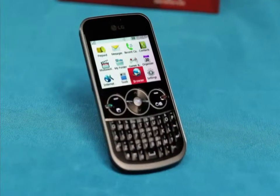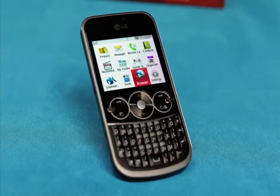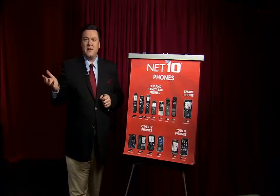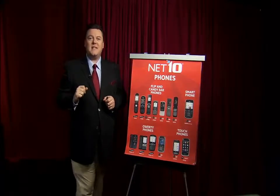Now here's a phone that is just going to amaze you. It's the NET10 LG900 smartphone. It can run many of your favorite applications. I mean, for example, you can go to Facebook or Twitter or do hundreds of other app things. You can even play movies and music.